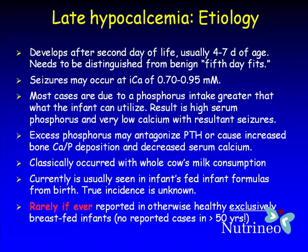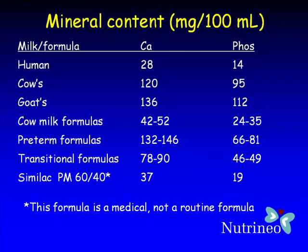Next. This gives you some idea of what the phosphorus levels are. I want you to focus for the moment primarily on the phosphorus level in the right-hand column. So you see human milk has about 14-15 milligrams per deciliter of phosphorus. Cow's milk has 95. Goat's milk is very high, which is one of the reasons why goat's milk is not ideal for use in the early phase of life for babies. It has a very high phosphorus level.